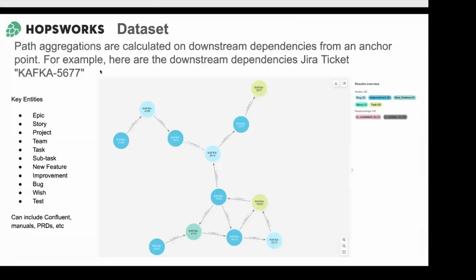All right, so here's the data that we're using. So in this demo, we used an open data set for Jira tickets, and here are the key entities that we're using. And we used a graph database, as I mentioned, to calculate the path aggregations, such as duration and priority downstream.